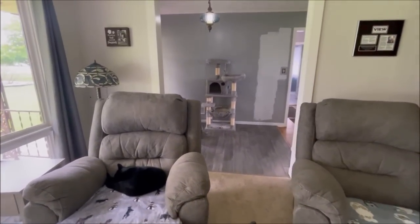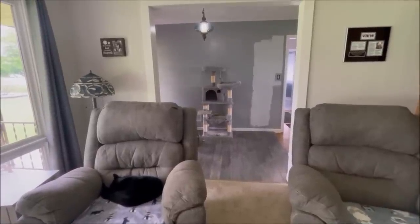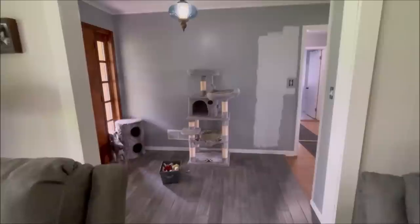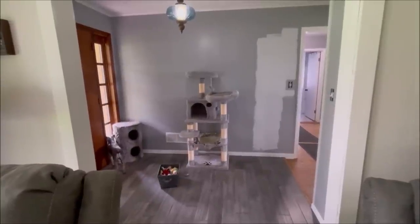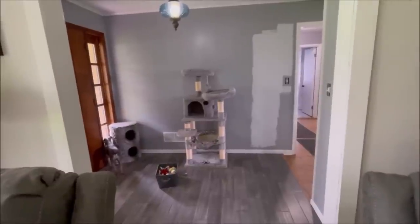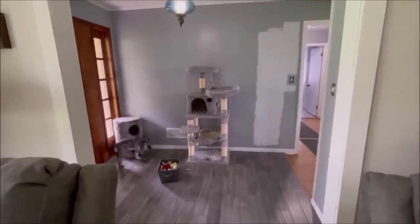So, it's been a while since I came home, fed the dogs, fed myself, and I decided to put the light color I bought in the area that I wasn't sure about, and I do not like the light color at all. I mean, it's a nice color, but I do not like it in there. I like the dark color.